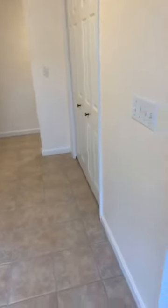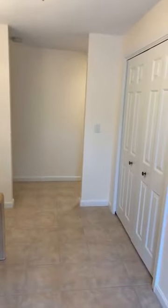Welcome to this fabulous property. This property was built in 1999 and it was custom built by the current homeowner. And I love the fact that you don't walk into a set of stairs, which seems to be the standard.